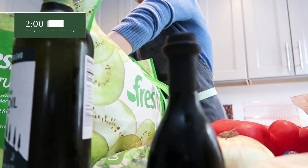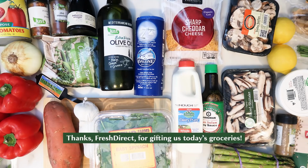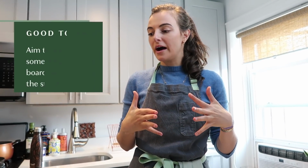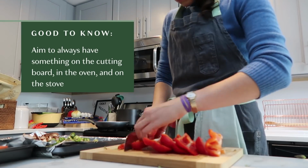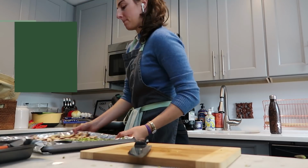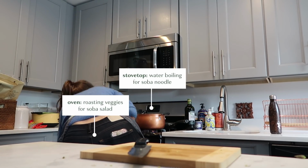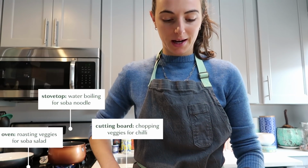The groceries arrive from Fresh Direct. They're in the fridge. I'm gonna unpack them and get to cooking. As with any meal prep, my goal is to have something on my cutting board, in the oven, and on the stove at all times. I have my veggies in the oven, some water going on the stove for me. I'm working on chopping an onion on my cutting board.